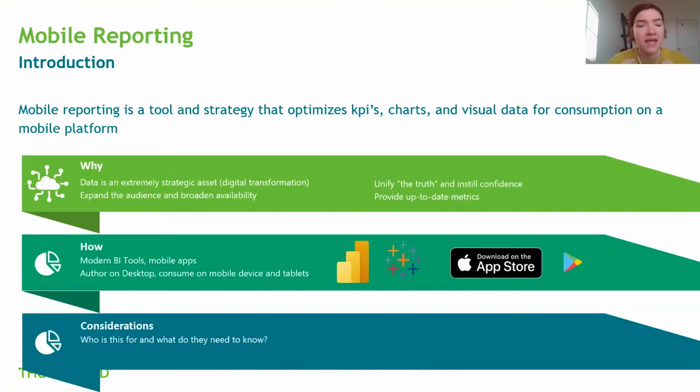Some considerations. Again, building these mobile reports is really a conscious, intentional effort to put the most relevant data in front of a specific audience. So we need to understand who our intended audience is and what they need to know. Generally not best practice to put every visual from a desktop dashboard onto a mobile app. A lot of that detail and granularity is often just not relevant to the end user. And with that, too much information and too many visuals can really overwhelm a mobile format. So we need to think about what our end users are seeing and how they're seeing it.